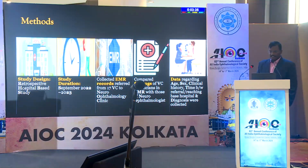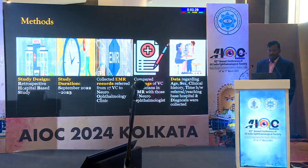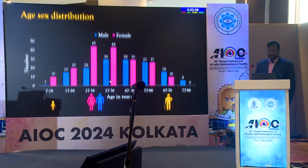So the study design is a retrospective hospital-based study of 1 year duration, and the relevant details were collected from the EMR record. Out of 554 referrals, 331 visited the neuro-ophthalmology clinic, and the mean age was 45 years. The most common complaint was defective vision, followed by double vision, drooping of lids, field defect, headache, and eye pain. The majority of them were females, contributing about 56%, and most were in the middle age group.